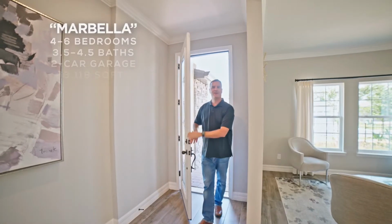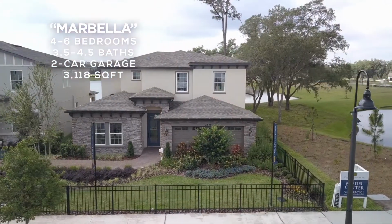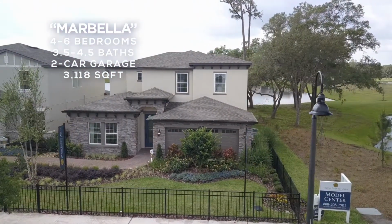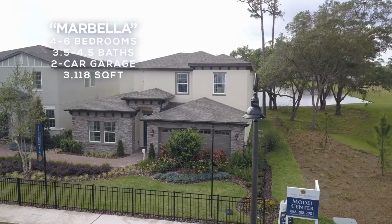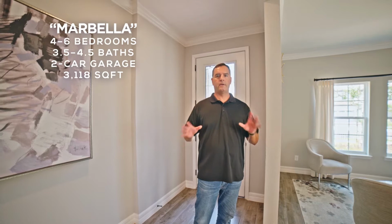Hey guys, here we are at the Marbella. So this home's a little over 3,100 square feet, and Dreamfinder Homes offers some configurations with 4 to 6 bedrooms. So it's a really big house. Very interesting layout. I'm excited to show it to you.